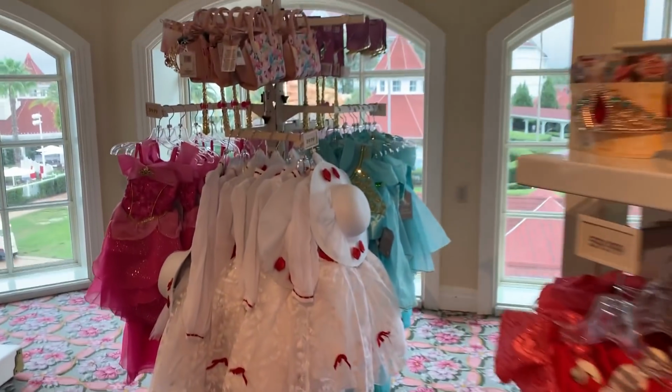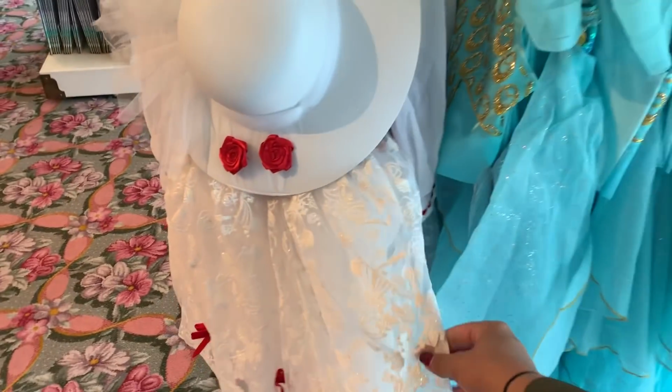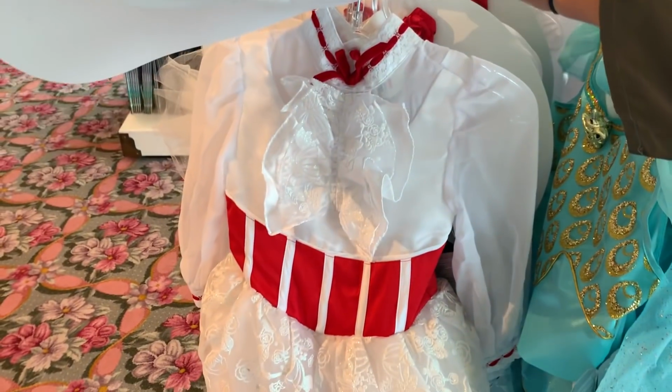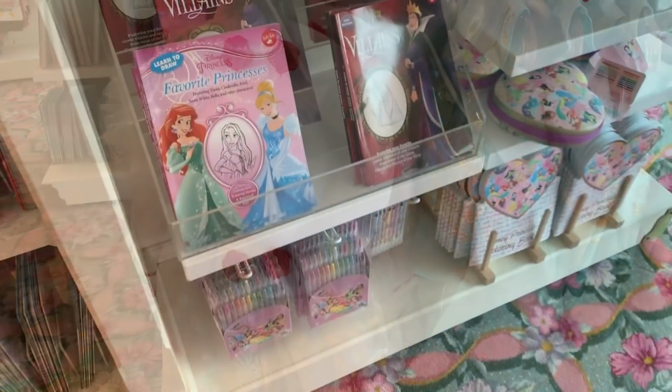Can we talk about this dress real quick? This tiny Mary Poppins dress may just be the cutest costume I've ever seen. Oh my goodness, that is so cute.